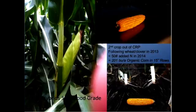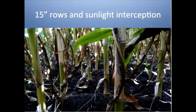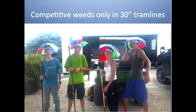In 2014, our corn in 15-inch rows yielded 201 bushel an acre of organic corn. You can see 15-inch rows and the sunlight interception and the stalks and just the lack of weeds. Yeah, there's a few weeds down there, but they're really struggling to survive. So just some beautiful ear height.